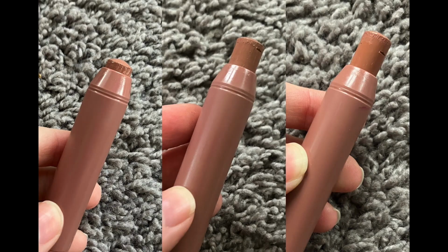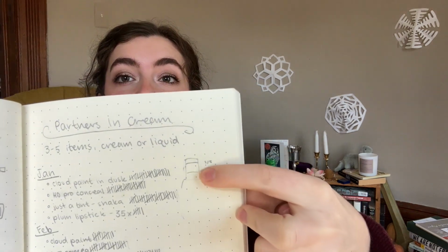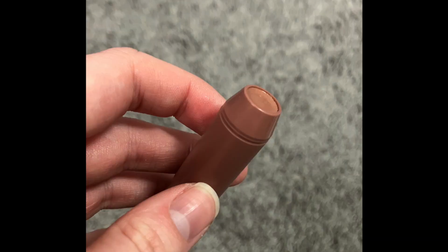The third product my goal is to finish was this Just a Tint in Shaka, and it is empty. I have a little drawing here of where it was, so I finished that little bit there, and I used it 28 additional times, and then I scraped out what was left and made like a little lip balm out of it with some other empty lip products, and I'm counting this as empty. It's empty, and I'm really happy with all the use I got on it.